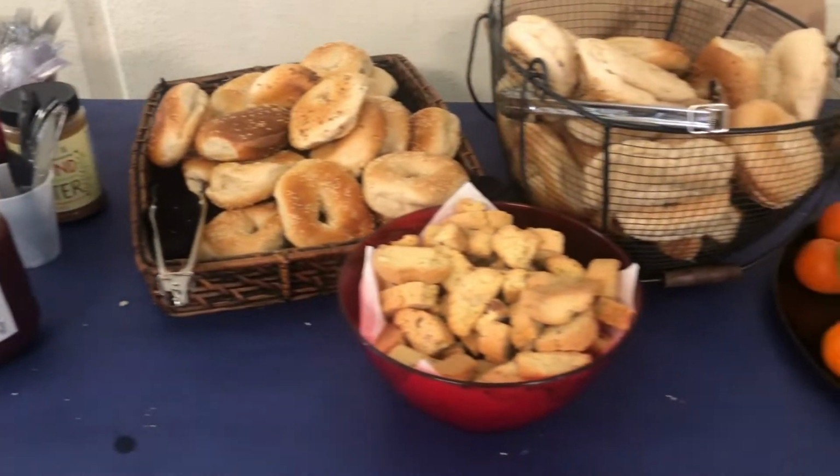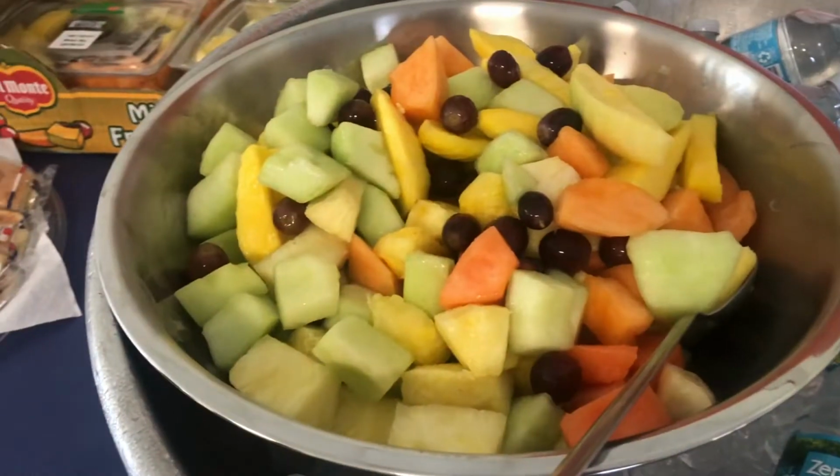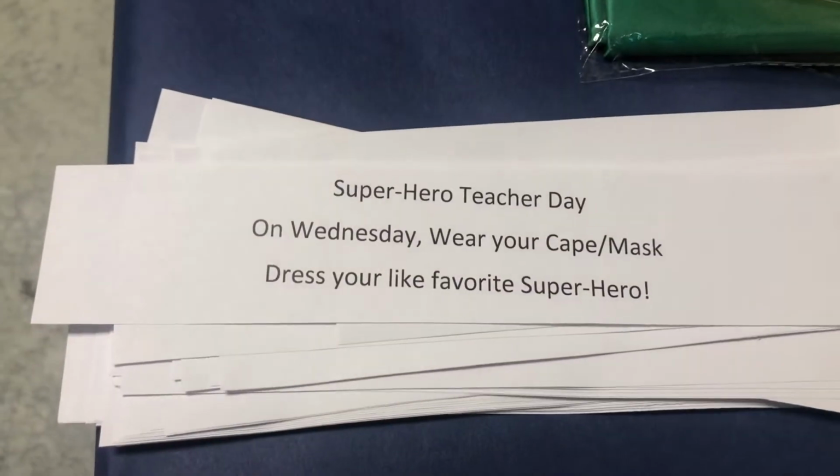I also wanted to say that coming in this morning, the school did greet us with a nice continental breakfast for the teachers, along with this beautiful poster. They had coffee for us, and they had a cape and a mask, and they asked us to wear a costume on Wednesday, basically dress up as our favorite superhero, and that's going to be pretty hard for me. I don't know how I'm going to dress up. I think I'm just going to wear a shirt. Maybe I'll wear my Spider-Gwen shirt.